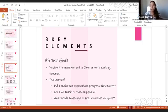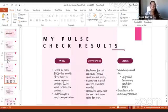That is how you complete your month-end money review at the end of every single month. So let's get into my June results. I'm going to start with the wins because I want to be positive. Then we'll go into my opportunities and goals. So a few wins. I saved an extra $300 this month, which was very exciting.